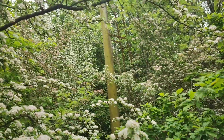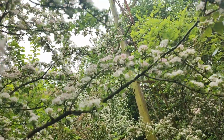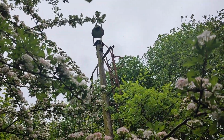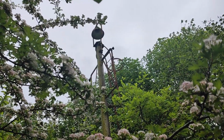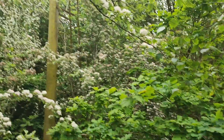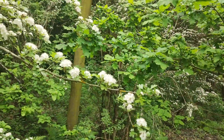Oh, now we're talking. Look at that. Even through the blossom as well, make it look dead cinematic. It's even got a light on top, look. That's awesome. Try and get through here. Sorry, Blossom.